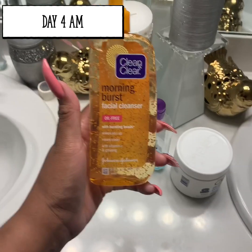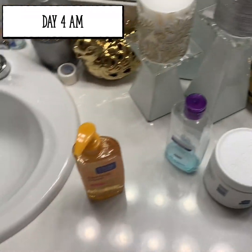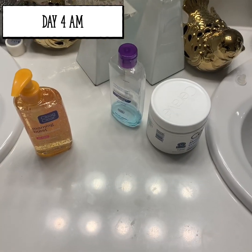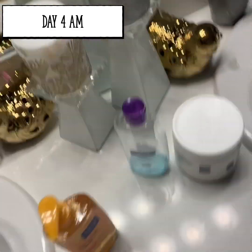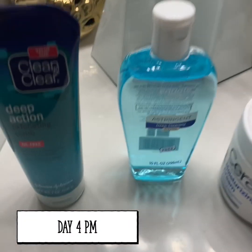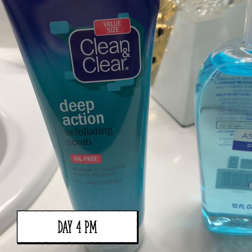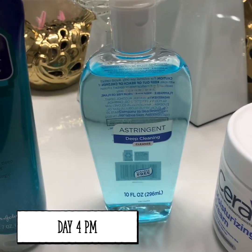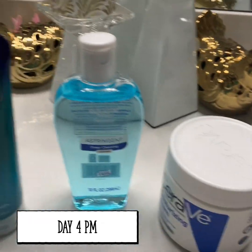Okay, day 4. So we're gonna go there again. Toner, moisturizer. Real simple. Like I told you, some days I repeat steps. Today is day 4. Okay, this is day 4 PM. So we've got the Deep Action Exfoliating Scrub. Same toner, moisturizer. So just so you see.